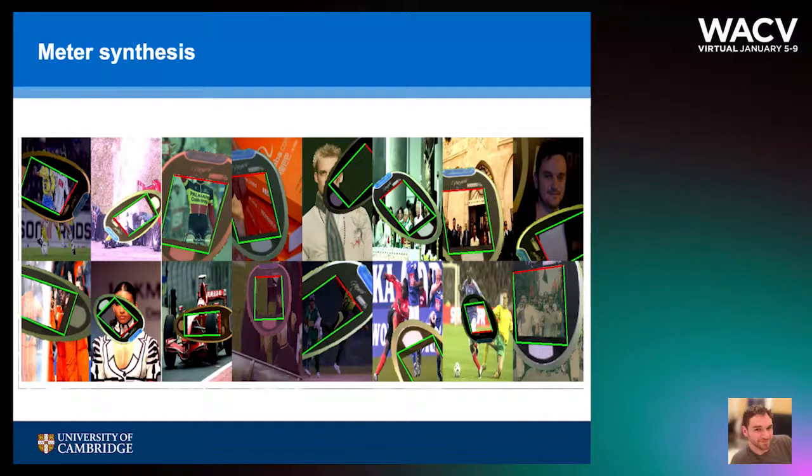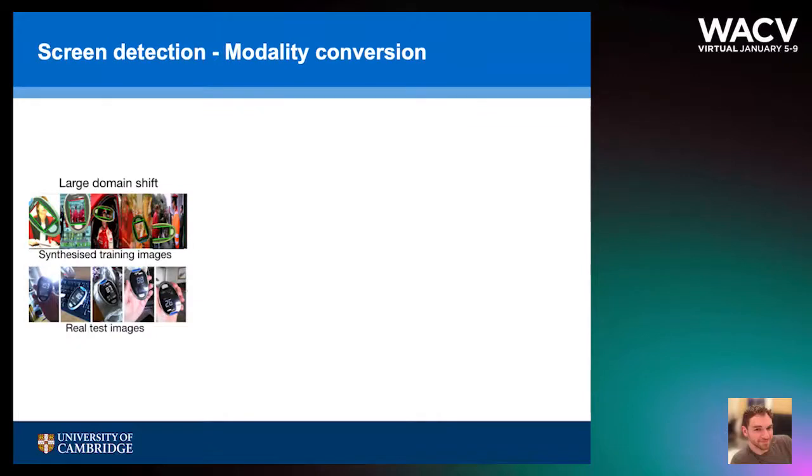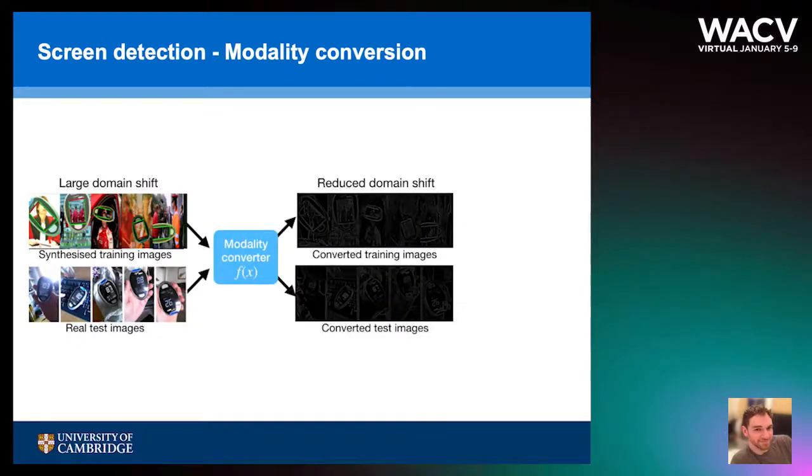For screen detection, we use the one training image and augment it with random backgrounds. We simulate perspective distortion and train a network from this data to regress to the four corners of the screen. In practice, this simple approach does not work very well due to the large domain shift between the synthetic data and real-world data. We overcome this with the use of a modality converter. This takes the real data and the synthetic data and converts them into a domain which preserves screen geometry but reduces the domain shift. We can then train on the converted synthetic data and at test time apply the same conversion to real data.